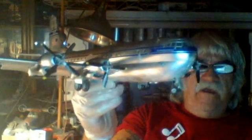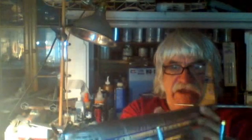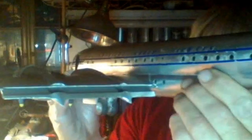Here is my 1/72 scale Boeing 377 Clipper. Now I'd like to make a note on here, this is not silver paint. I used Reynolds Wrap aluminum foil, and I used contact cement diluted with lacquer thinner as adhesive for it to stick to the plastic itself. I'll get a little closer, guys, you can see it. I dropped the flaps down as it's posed in a landing mode or scene.